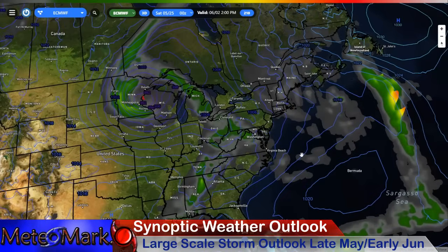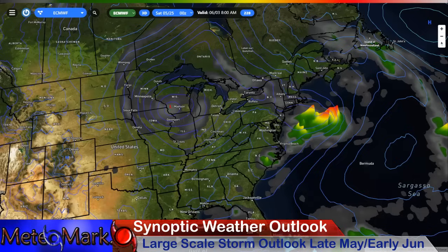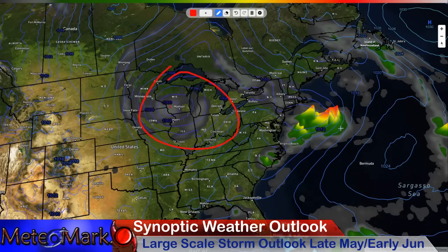So the European model is more pessimistic with next weekend, the first weekend of June. So yeah, look at this, developing another area of low pressure. Hopefully the GFS comes true, but I don't know. The European model has a better track record here. So this is an active pattern we're going to have to keep a very close watch on.